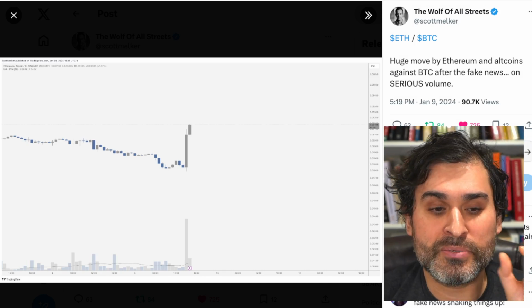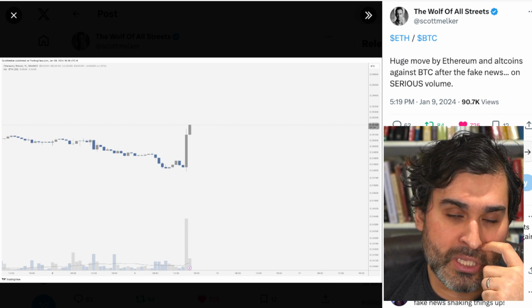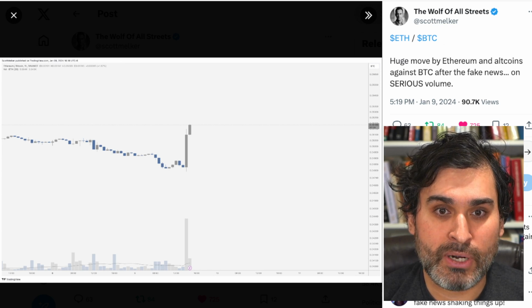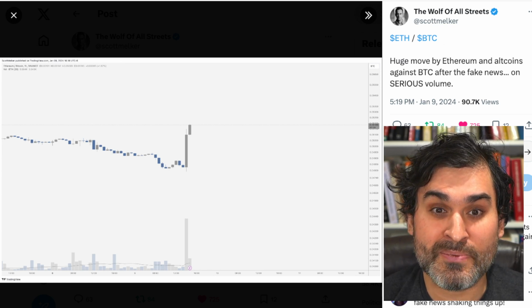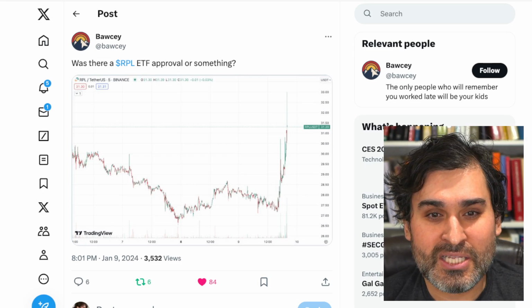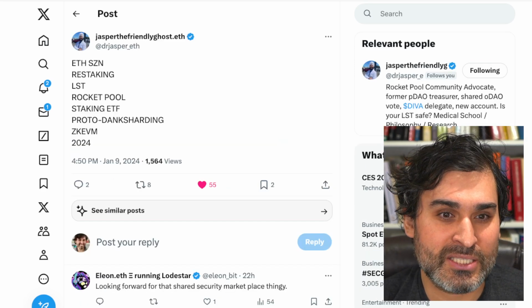So in that period between the approval and the claim of the hack, ETH moved up against BTC, right? Which was not what people were expecting. They were expecting it to dump. And then here Bossy says, was there an RPL ETF? We're going to come to that next as well. Actually, let's just stick with the ETH for now.